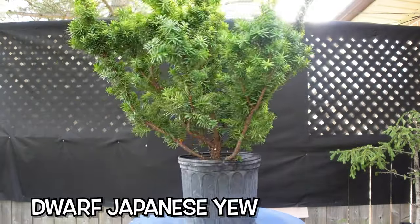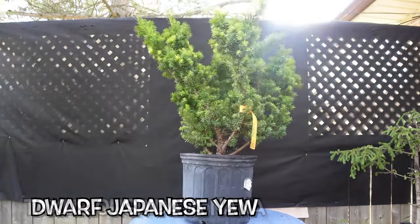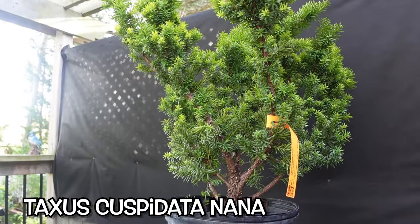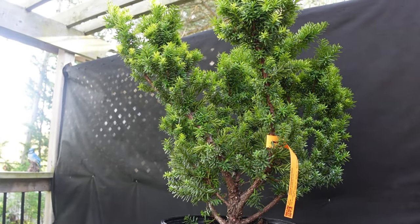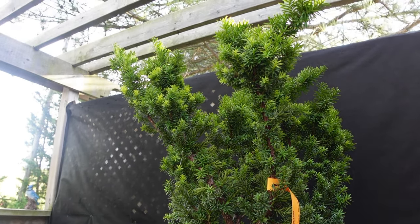Next, I got this amazing Japanese yew. I saw one recently on Yella's channel, and so I added it to my birthday wish list.